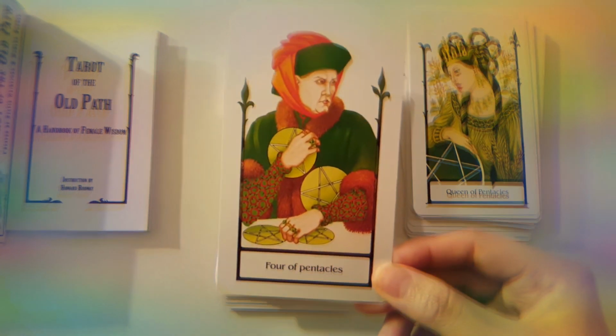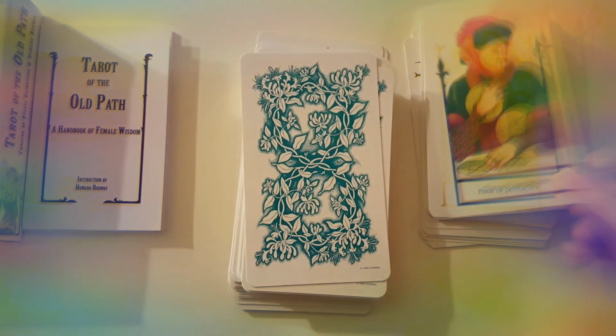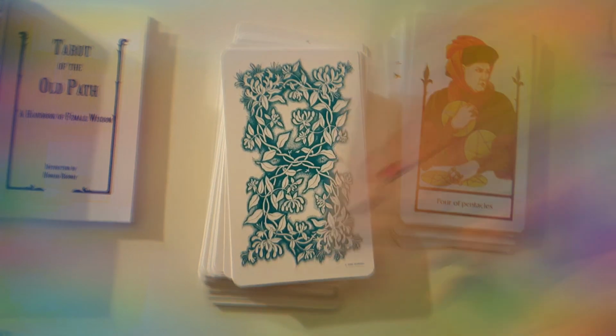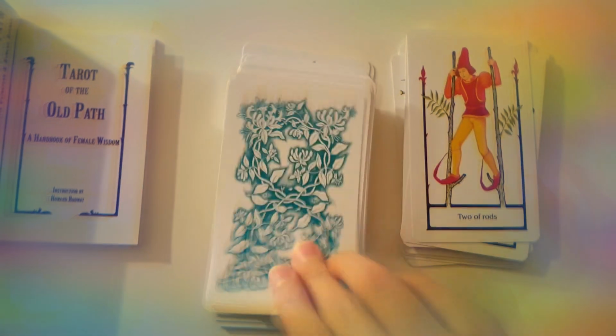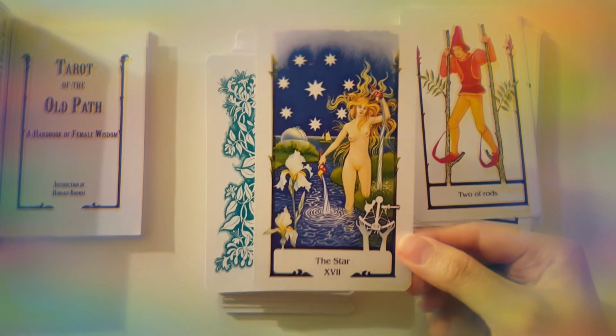Next we have Four of Pentacles, stingy, miser. Yeah, very indicative of the meaning. I mean, look at his face. It's just so expressive. I just think it's hilarious. It's so entertaining. Next we have Two of Rods. We have the Star, very Aquarian energy.